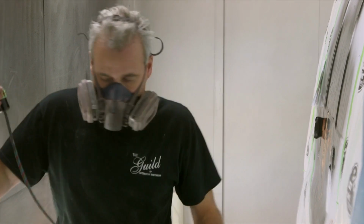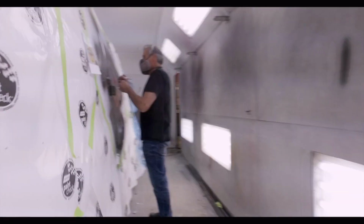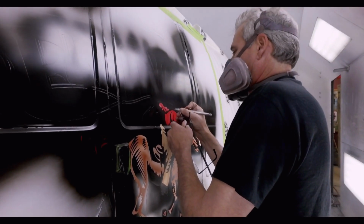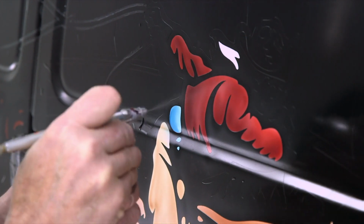I just sprayed red on the guy's shirt on the horse. So I'm gonna add a little bit of blue to that, and that'll darken up the bottom parts on the red. It'll sort of give it a purple tinge to it, but it'll look like a dark shadow on there.